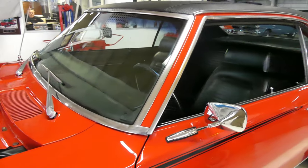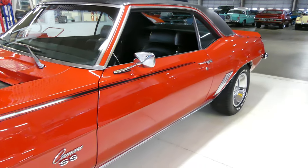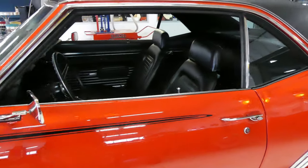glass is in great condition and clear all the way through. Make sure you hang out at the end of this video. I will have still pictures of the undercarriage, the interior pictures, the engine, as well as the trunk.